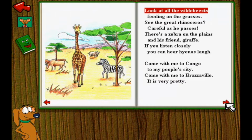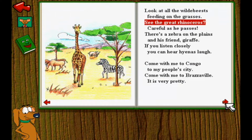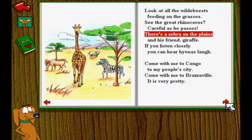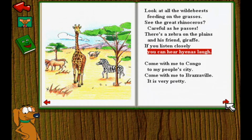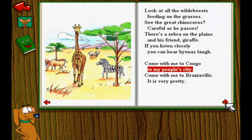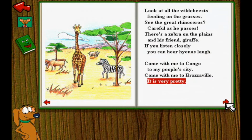Look at all the wildebeests feeding on the grasses. See the great rhinoceros? Careful as he passes. There's a zebra on the plains and his friend giraffe. If you listen closely, you can hear hyenas laugh. Come with me to Congo, to my people's city. Come with me to Brazzaville. It is very pretty.